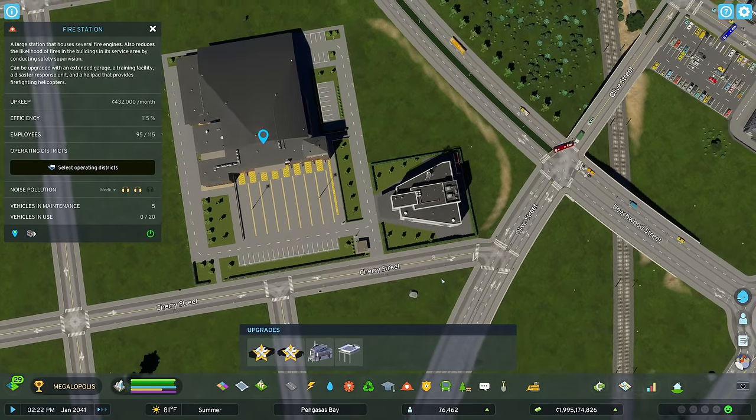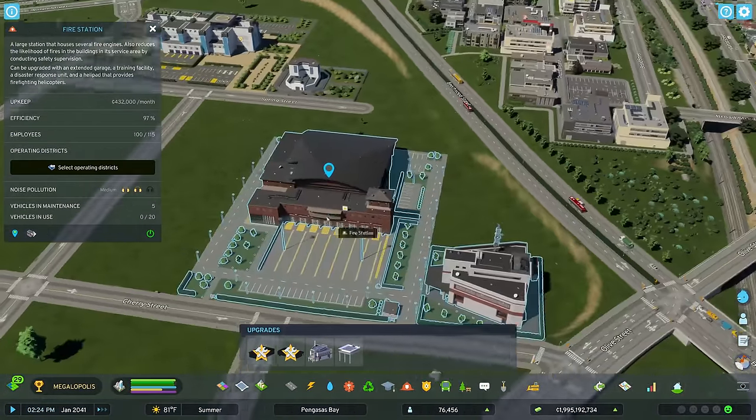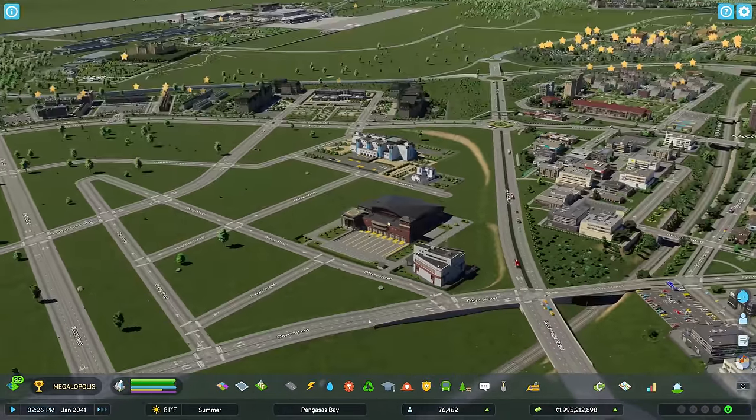Let's drop him in there. Ooh, yeah, I like the looks of that, kind of sitting on that corner. That's neat. And then he's got a helipad too, right? Let's do that. Okay, cool. All right, so those are some big ones.